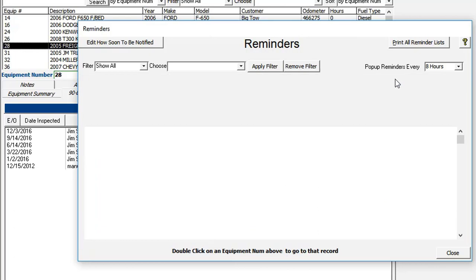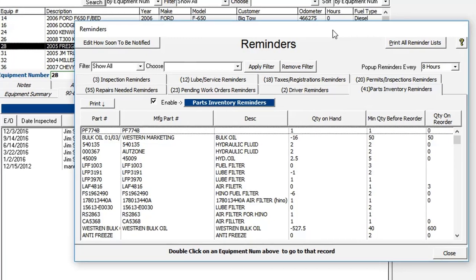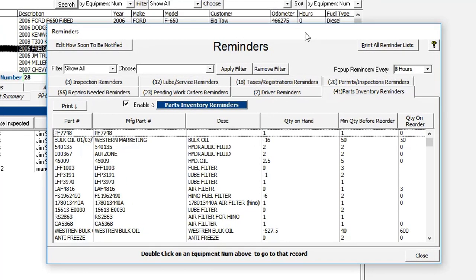And the parts inventory tab will display the parts that need to be reordered if they've hit that minimum quantity on hand before reorder threshold, and that the track parts inventory for this part has been checked in the parts inventory screen. So that's how that's going to look there, and you can print out that list of items.